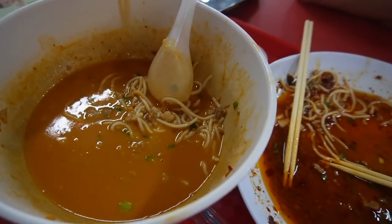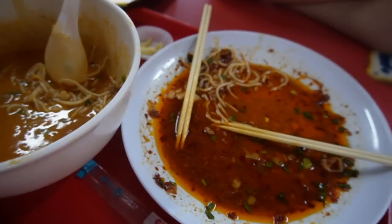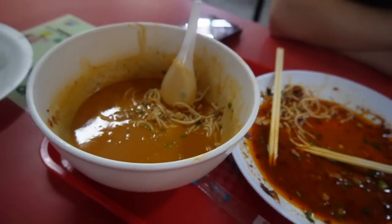Our last bite of wonton. We've been slowing down a lot to finish this because we ordered quite a bit of food, probably a little bit too much, but it's fine. We definitely are not gonna be finishing the noodles. It was just a lot of food, but so good.